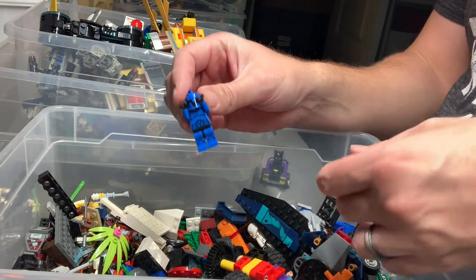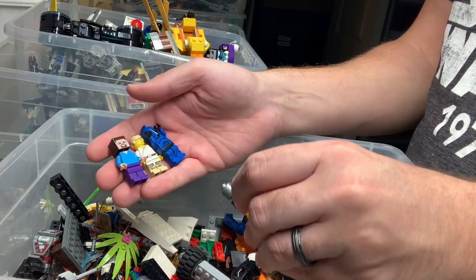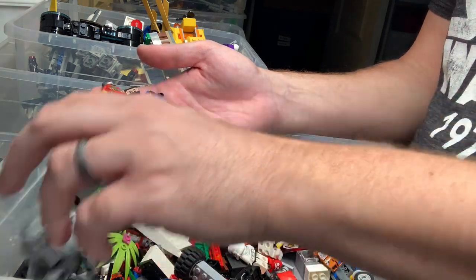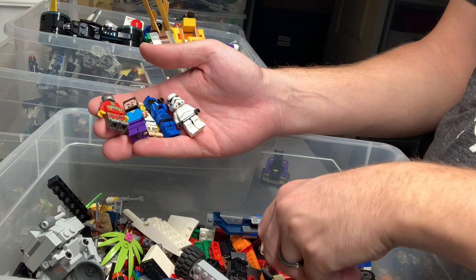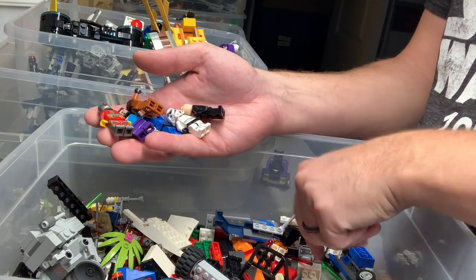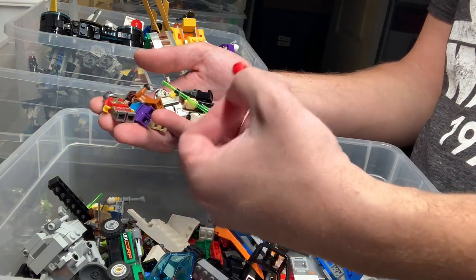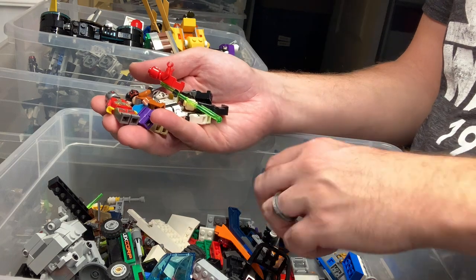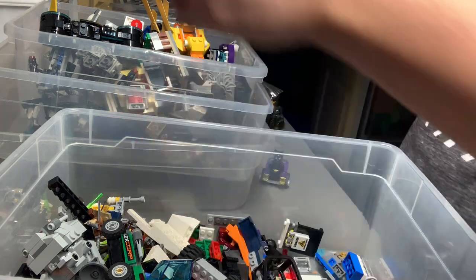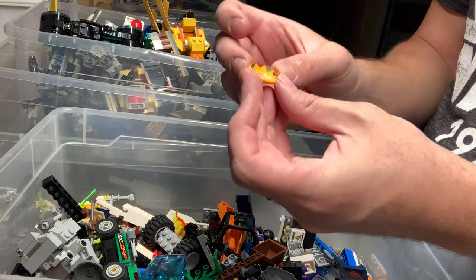Oh, nice. Senate guards. Luke. Steve. Robot looking dude. I don't know what it is. We got a stormtrooper. We got some kind of pilot. Another stormtrooper. Oh, we got a cool looking Flash. Doesn't have his head thing though. We'll dig for that. That's definitely a CMF right there. It's a fencer. Yeah. A chili bowl.